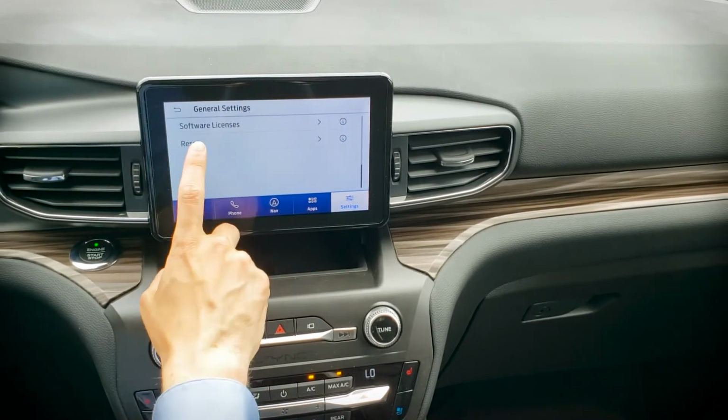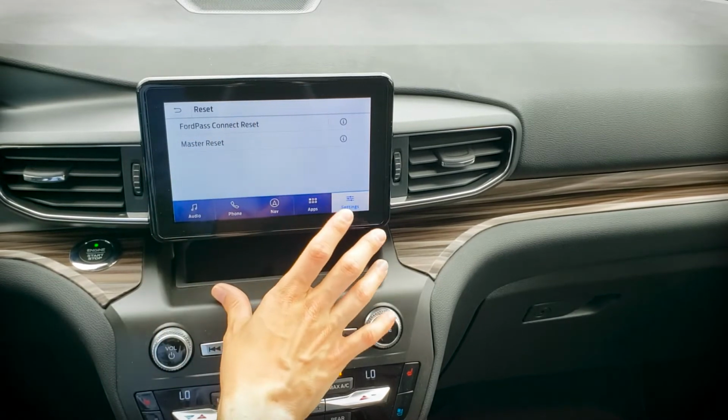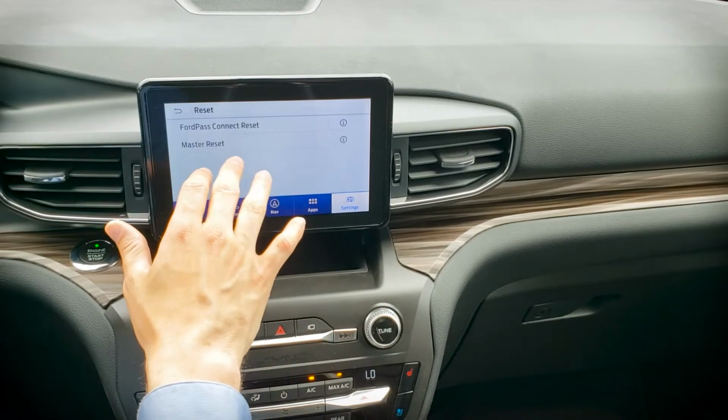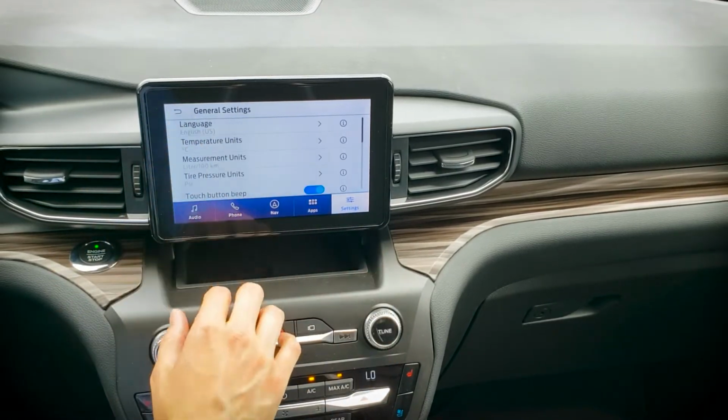And the other one to point out here is going to be our reset. So our reset there, if for whatever reason the screen's giving you issues, or if you're selling the vehicle, do a master reset, get rid of all the settings there, and it's going to reset it to factory defaults.